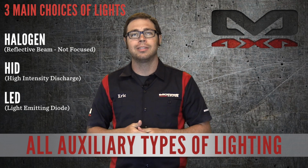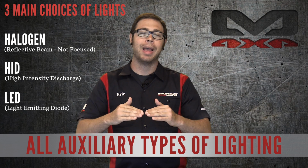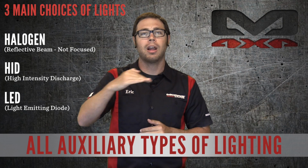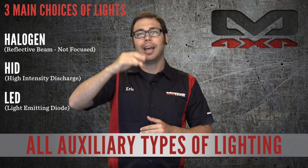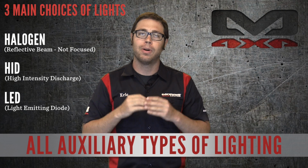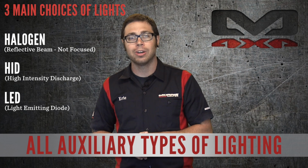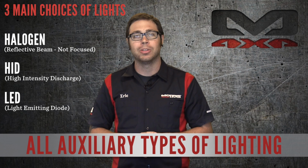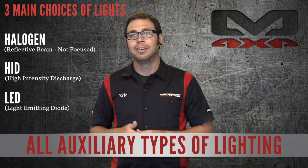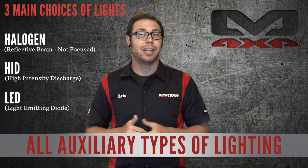Now, LED lights typically are going to come with a projector that projects the beam out in front with a specific cutoff point. So you're not actually blinding people when you're coming down the road. It's very safe, and that very focused beam is actually much brighter. LEDs run a lot cooler than a HID bulb as well, so definitely one of the better choices out there when it comes to headlights for your Jeep.